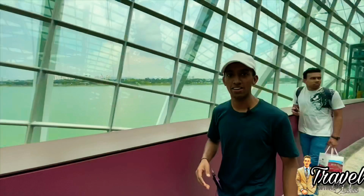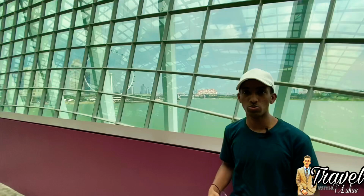Yeah, guys, you can see the background to the Gardens by the Bay, actually to the Flower Dome as well, the Singapore River, and as you can see, the Singapore Flyer.